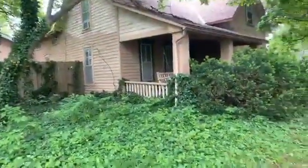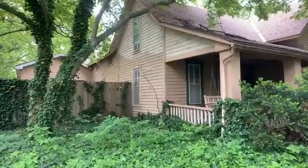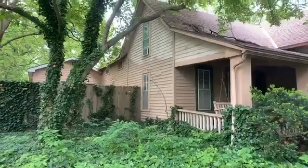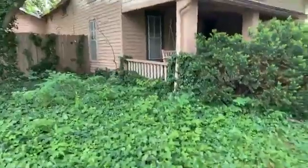This is another older Eudora house right here. You can see the original part, which was probably the I house right there, the rectangular part, and then you can see the additions built on later on. But once again, I don't have a lot of information on this house right here.